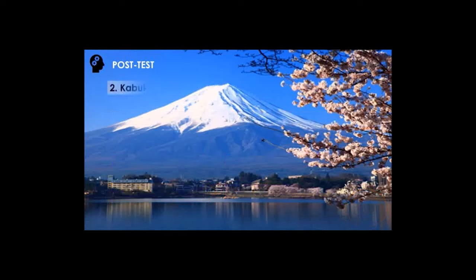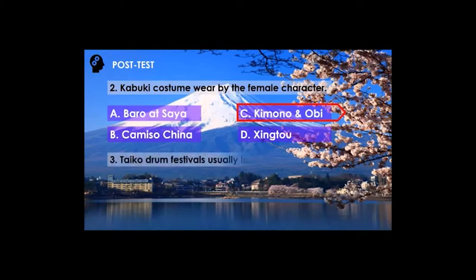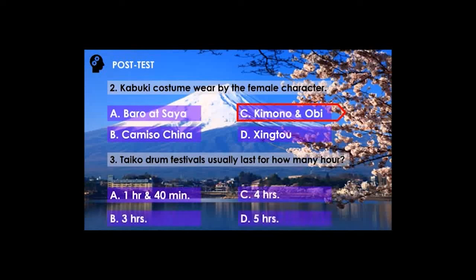Number 2. Kabuki costume worn by the female character. Here are the choices. The answer is letter C. Number 3. Taiko drum festivals usually last for how many hours? Here are the choices. The answer is letter A.